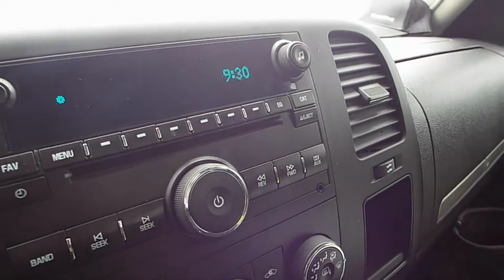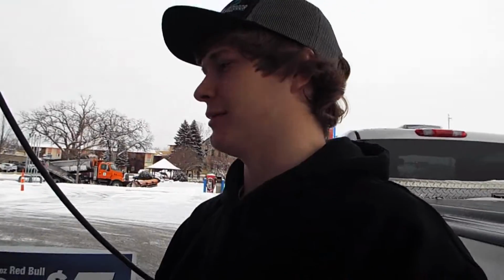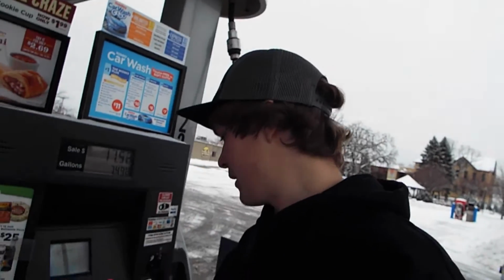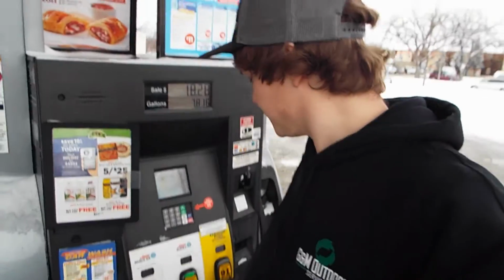Hey guys, it is February 6th, 9:30. Getting fueling up here. Started at 7:30 yesterday evening. Now we're just wrapping up. I don't know about you, but even though this is a newer truck, whenever I'm plowing, working the truck pretty hard, I always put 89 in it, just for kicks. Look at the back of this thing, she's caked.